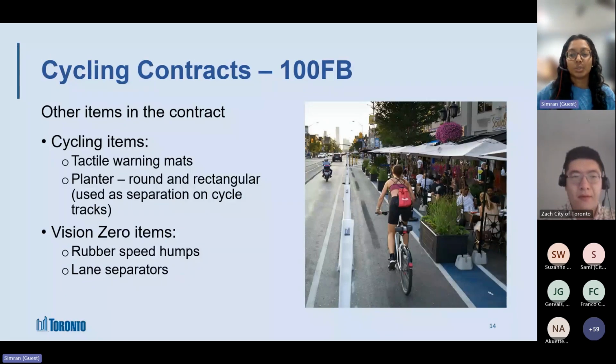Then we also have removal, storage, and reinstall, which is when you want to take something away, put it away for a bit, and then install it back again later. So for example, for cafe TO projects, or if there's a construction project, we're going to remove the item off of the road, store it somewhere, and then bring it back. So those are separate items that you have to include in your contract.